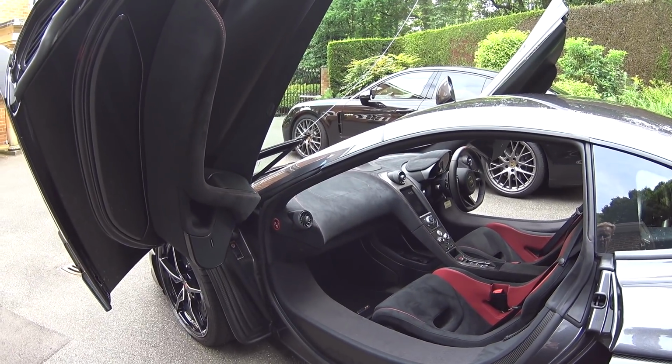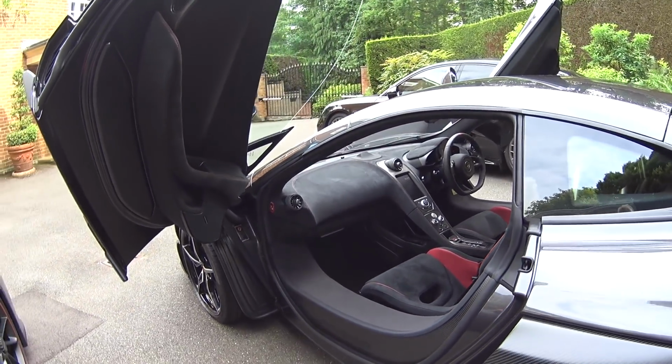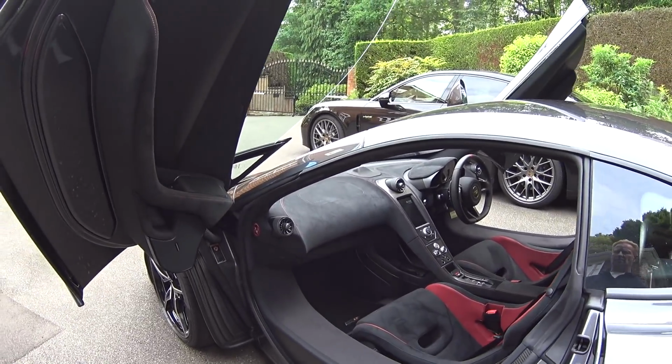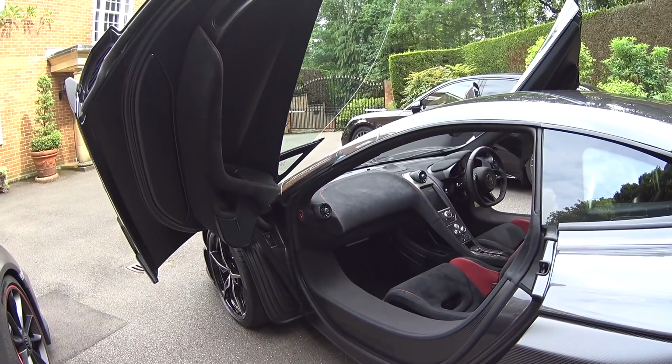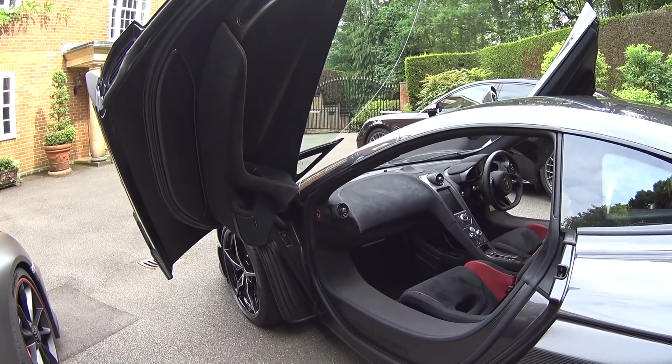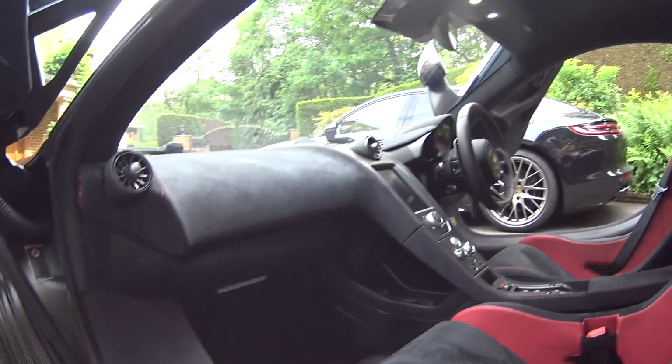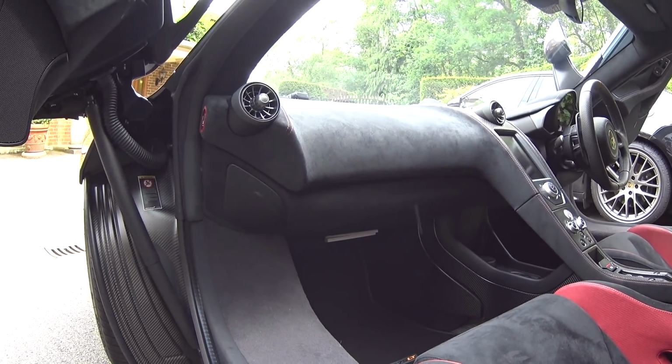I'm just hoping they do a Nürburgring time on it, because I would have thought it would blow away the opposition. It's the GT3 RS Porsche that has the record at the moment, I would have thought that this car is just going to blow that away. The Senna rather than the LT.